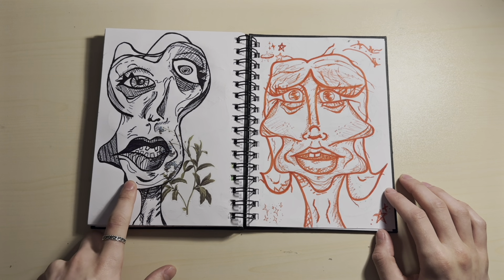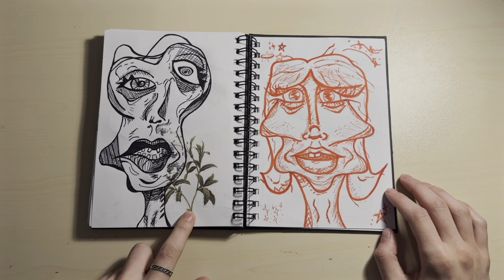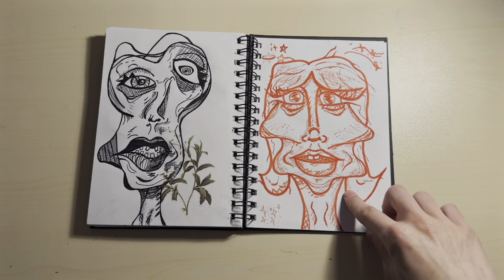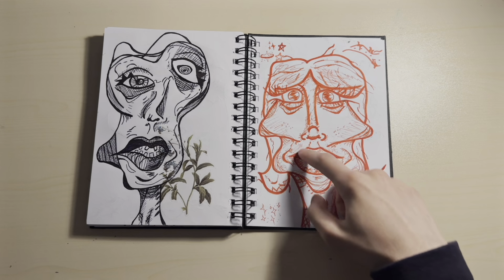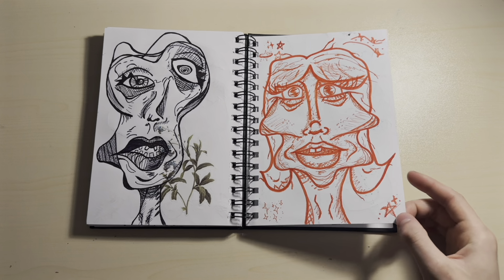This was from Pinterest. Just copied it. But it was red, and I just did it in black. And I have loads of these stickers. I just stuck one on and drew over it. I don't know why, but this one's really cool. Used a red fine liner to sketch out the face. And then I went over the outline in Posca pen and then did all the details and stuff. But yeah, I really like this one.